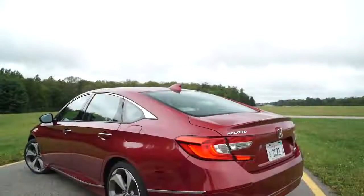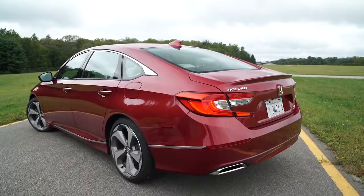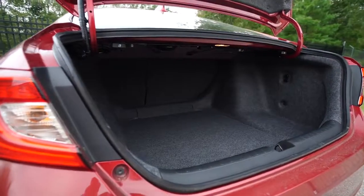I'm sorry, guys. But I actually kind of like the rear styling. When you look at it, they clearly were trying to have it look like an Audi A7, which actually is a hatchback. They were trying to make it look like a hatchback, I think. But this one has a real trunk. And the trunk is actually even a little bit bigger than before, according to Honda. Where are you with the styling, Jake?